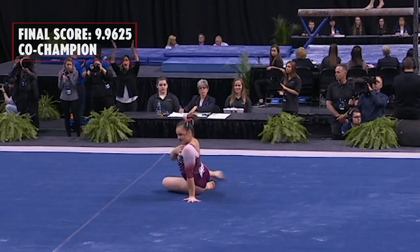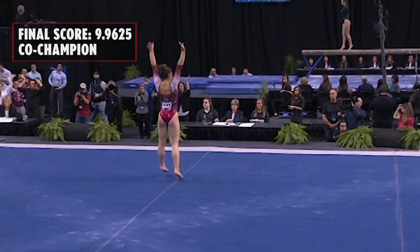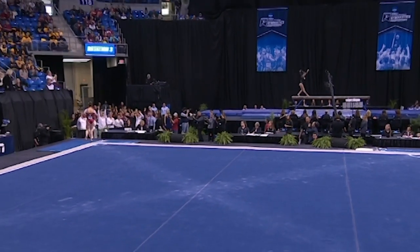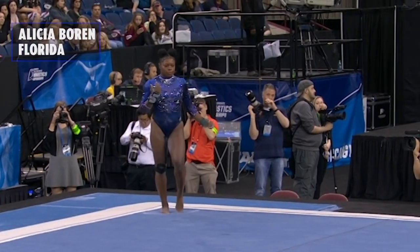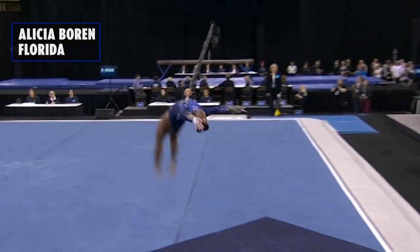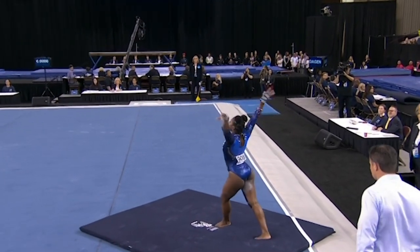And that was almost perfection, if not perfection. Beautiful dance. Powerful tumbling, she's got it all. Here we go with Alicia Boren. There's another huge double layout.